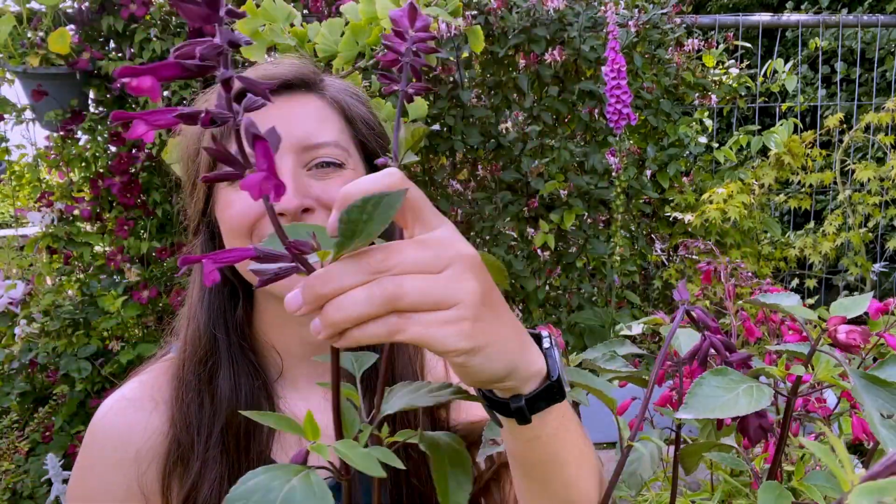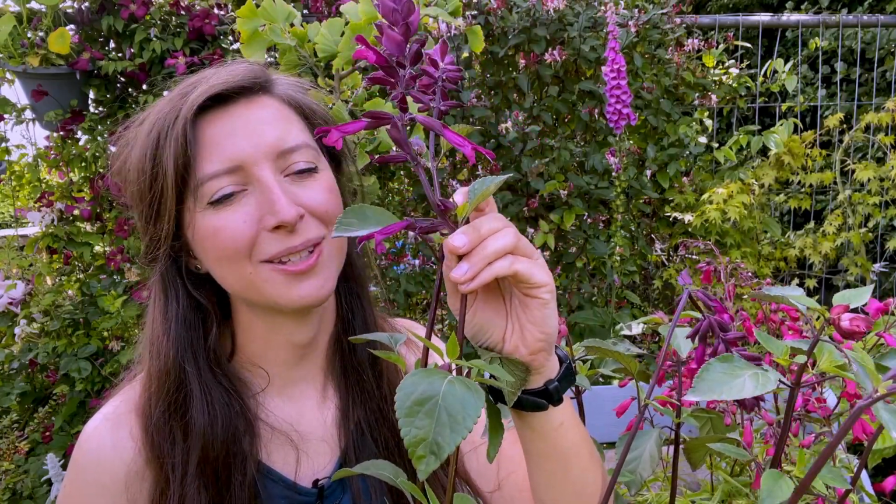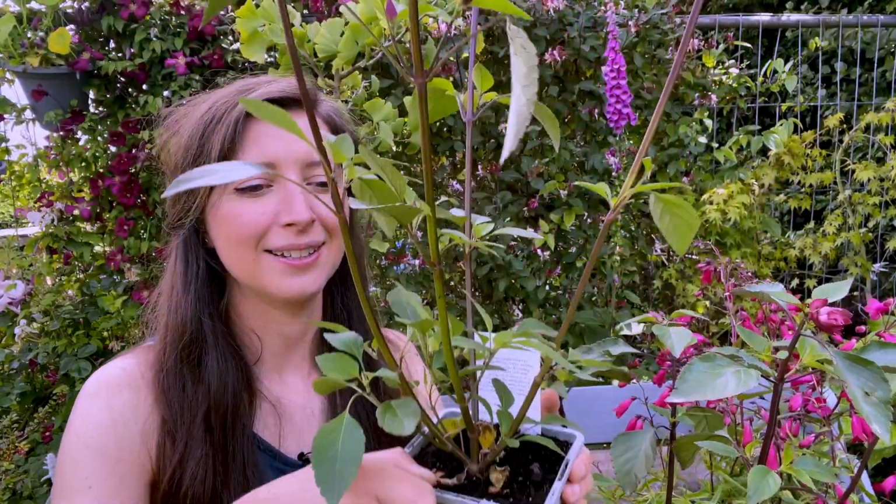And you know what? The pollinators absolutely love these, and once one flower spike has finished blooming, you can just snip it above a pair of leaves and then you'll get loads of side shoots, and this will keep branching out and creating lots and lots more flowers all summer long.